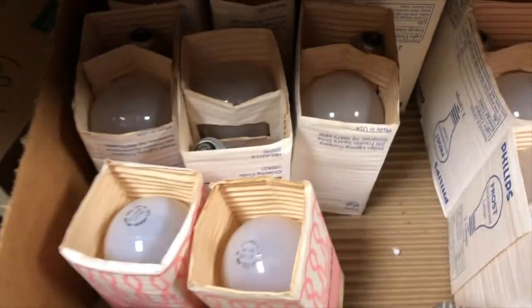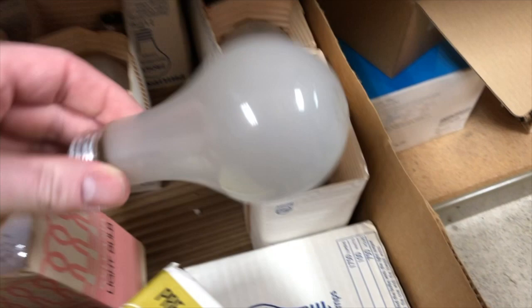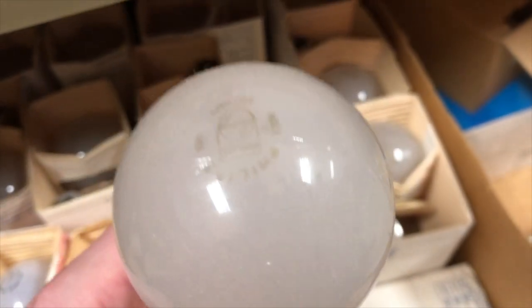Here we are at one of my favorite ReStores. There's always something different to see here, whether it be fixtures or bulbs. But this time they had all kinds of really old vintage bulbs. I don't know if somebody used them for photography or what, but there's just tons of them, about like 150.